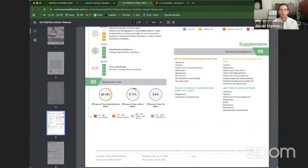And that goes for people dealing with all sorts of health issues. This could be autoimmune conditions, cancer, heart disease. All these chronic lifestyle conditions can benefit from doing genetic testing.